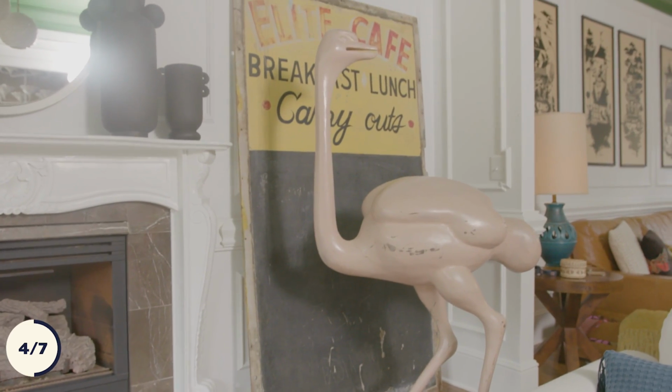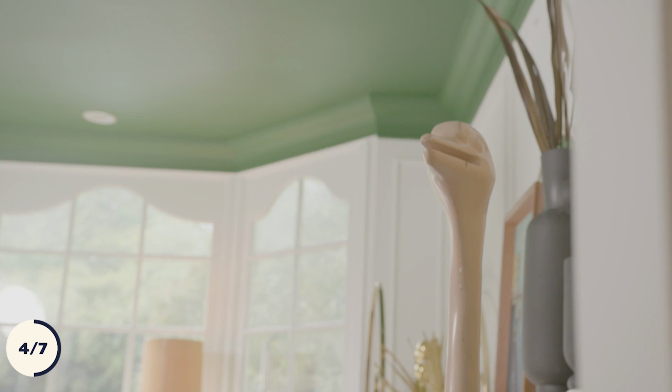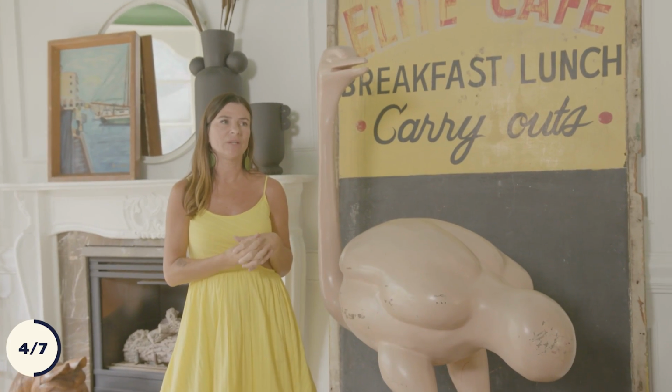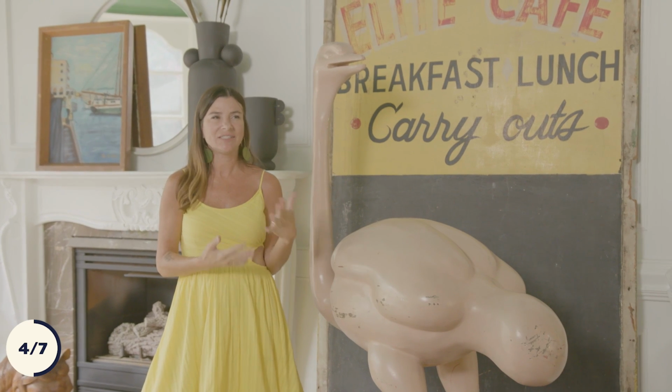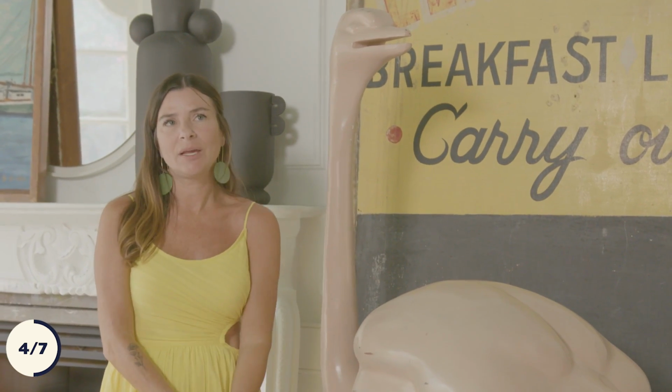When I saw this ostrich, I was just like, what is that? And I need that immediately. So this is Beyonce, my ostrich. There was a couple times when we were trying to name her, and I think my son wanted to name her Frank. I'm like, that just doesn't sound right. She needs the proper, like, queenly name, Beyonce.